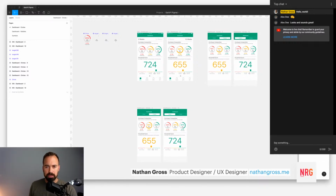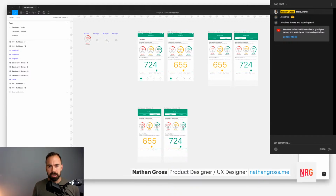But this is a screen. This is an app called OptUp. It's still available in the App Store. This is an early screen. This is not what the app looks like today, but essentially the app OptUp is for a grocery store chain. It's one of the largest grocers in the country, but they wanted to encourage their customers to shop for healthier, more nutritious groceries.